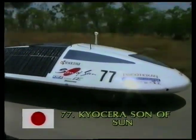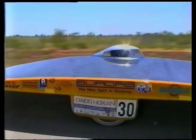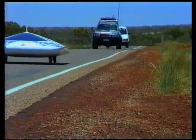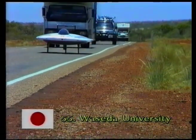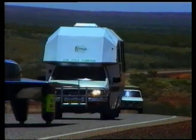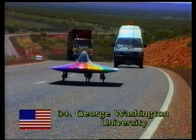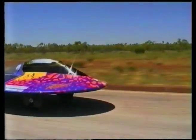Kyocera is third. Aurora fourth. Toyota fifth. Waseda sixth. And Pomona, the first of the American universities, is in 7th place, just ahead of George Washington, who are in 8th place. The competition between the American universities is fierce, and only minutes separate them.